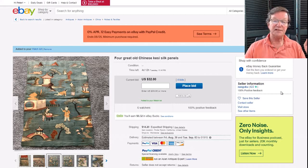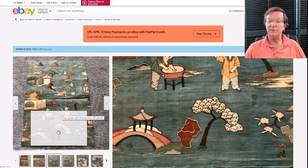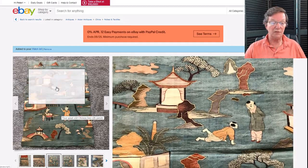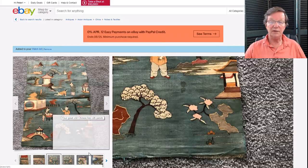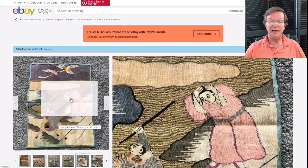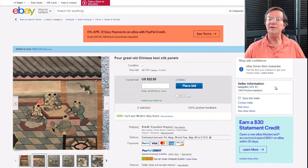And then there's this. These are 4 nice old Chinese kisi panels. If you like kisi work, these are good looking ones. And I like that sort of dark teal ground that they used on these, and the kids and so forth. There's 4 of these though in this set. Here's another one with the rider and so forth, and see how they do. Okay, there's 4 days to go. They're only up to $32. They'll be in the newsletter.